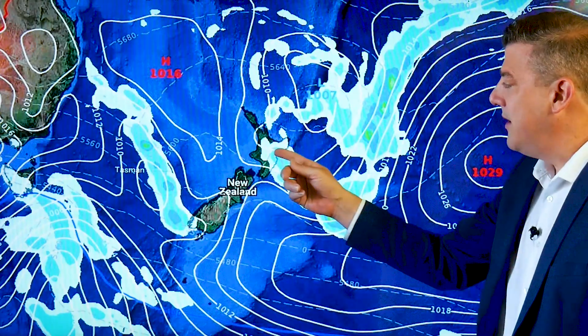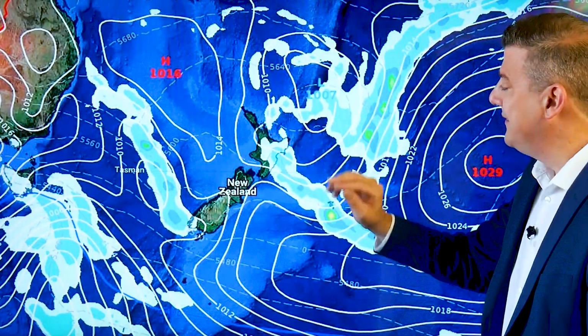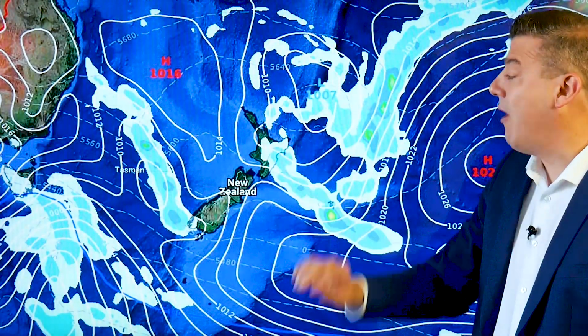Now there will be some shower activity for Hawke's Bay. That may make it look a little more widespread than it really is, but hopefully you get some rain if you need it. It has become quite dry there with those temperatures up over 30 degrees a number of times over the last couple of weeks.